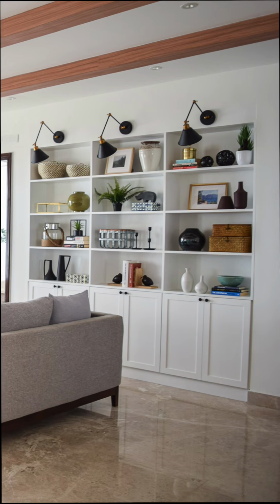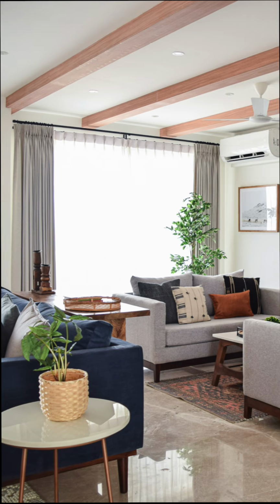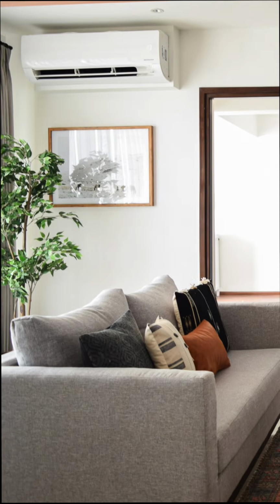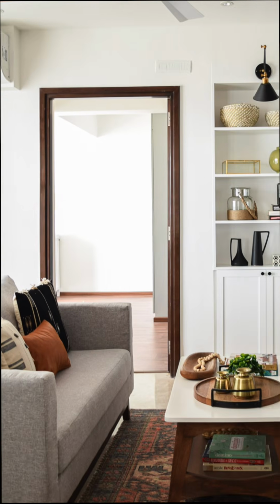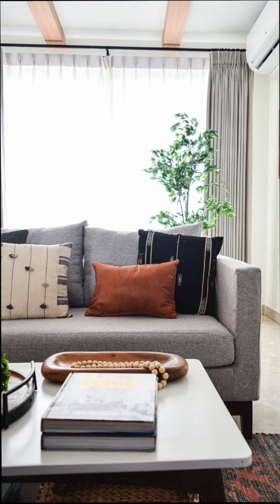The living room again is a really large space, so we decided to divide it into 2 sections to make it more intimate. So for the more formal area, we went for 2 compact sofas facing each other, which makes it a great space for conversations.